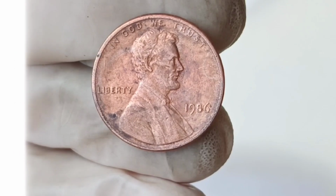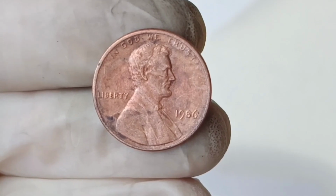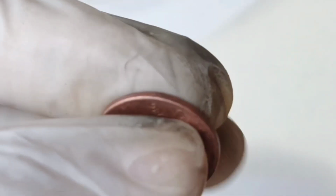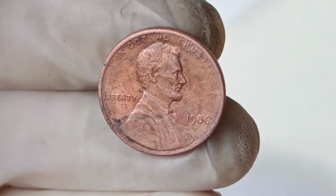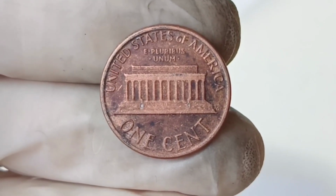I mean, the design hasn't changed much over the years. It features President Abraham Lincoln's portrait on the obverse and the Lincoln Memorial on the reverse, a design that was in circulation from 1959 until 2008. The coin is made of copper-plated zinc, and it was minted in large numbers for general circulation.